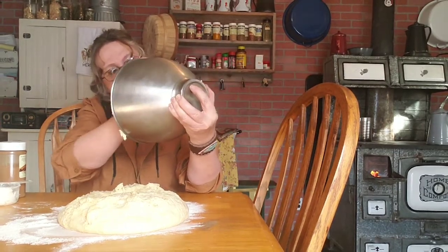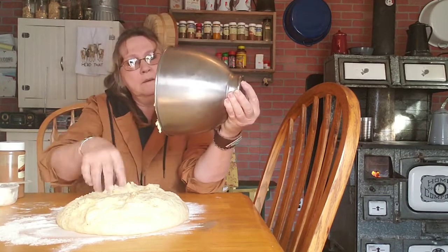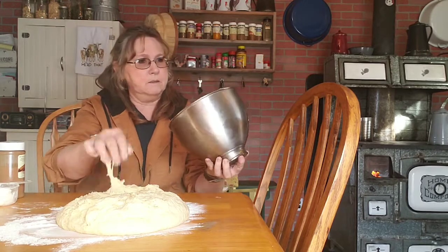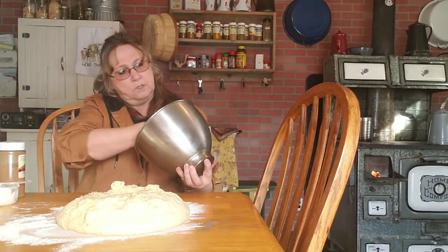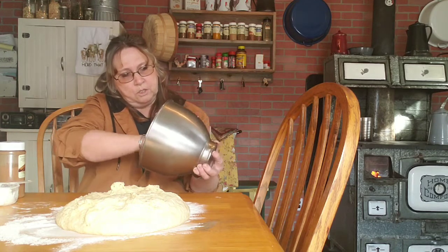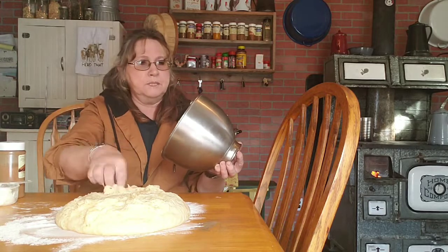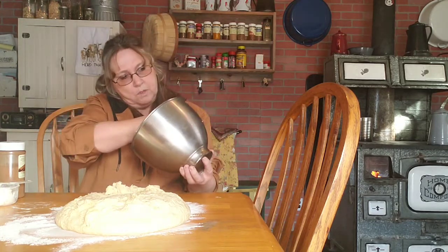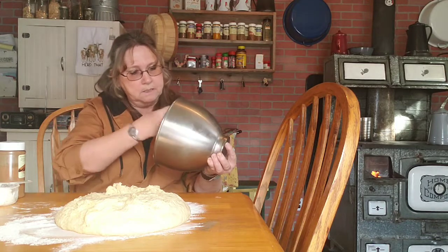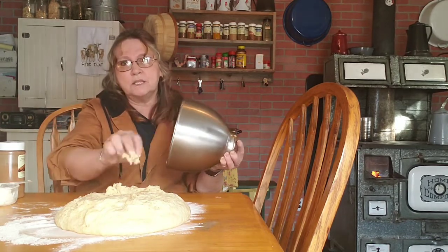Okay. Bear with me, because I don't want to miss any of this goodness coming out of here. There's still some good dough. And I probably could have put some grease on the sides of my bowl, and it would have come out a whole lot easier. But I didn't do that. This was just a quick decision this morning.